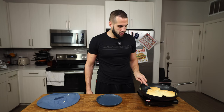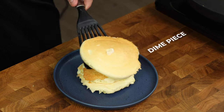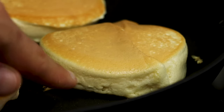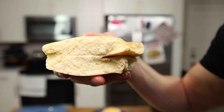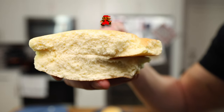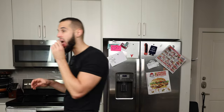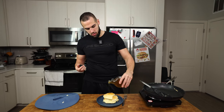I'm gonna put the ugliest one on the bottom, then the mid one in the middle, and then the best one right on top. Like I said in the recipe video, you can eat these without any syrup. You could see how fluffy these are. I mean, these are ridiculous. These are guaranteed to be the fluffiest, best tasting protein pancakes on YouTube, on the internet. I don't care. Some of my zero sugar maple syrup. Oh my God.